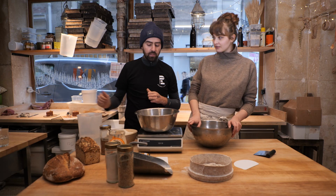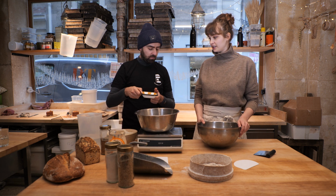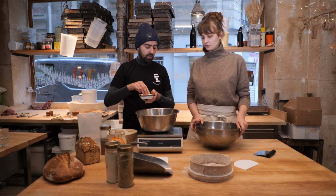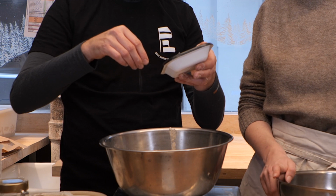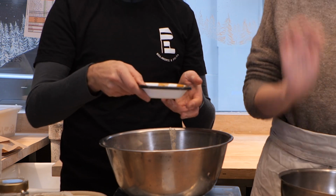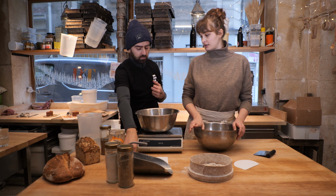A little more. And the salt. So it needs 10 grams, which is 2% of the weight of flour. It can be big salt like this, or thin salt, it's the same, fine or coarse. And then you mix everything.